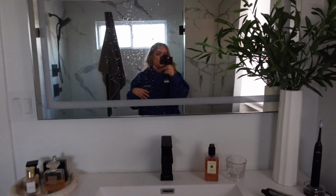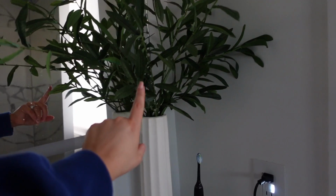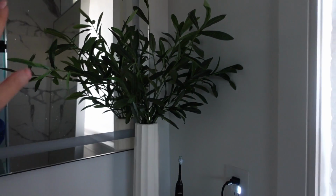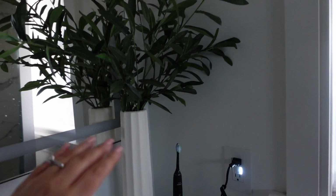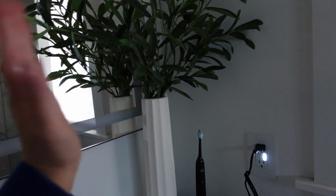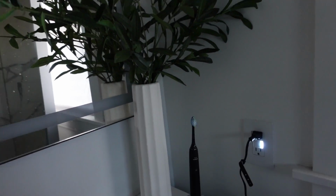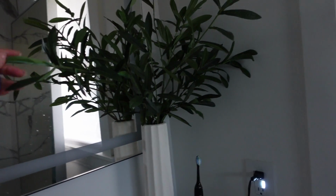And then over here, this was on Ruben's side of the bed, but he kept hitting it with the pillows. So he said he didn't want anything on his nightstand anymore, because so many times in the middle of the night, this will just fall over. I do not know how this didn't break. So I moved it in here and just put the olive tree branches in here. Again, these are from Amazon.